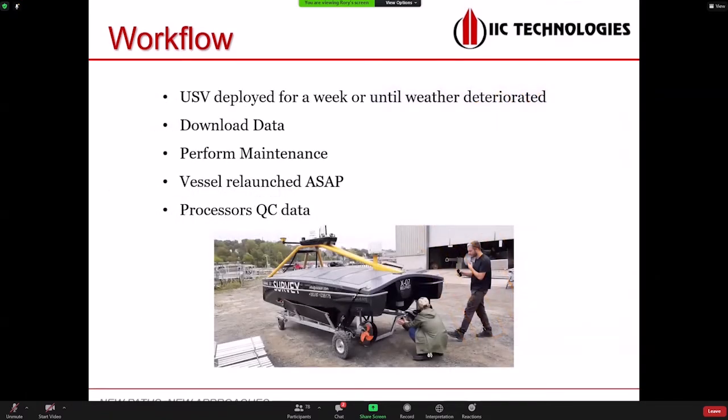The USV would be deployed for roughly a week or until the weather had become too rough to operate. Sometimes the USV would just navigate to a sheltered bay and hold position until the weather had cleared. However, this left the USV exposed, and no one would be able to get to it should something go wrong or the weather get even worse than predicted, which when operating in Thunder Bay is a pretty common occurrence. If you're expecting the night to be one thing, next thing you know, it's 10 knots higher than that.